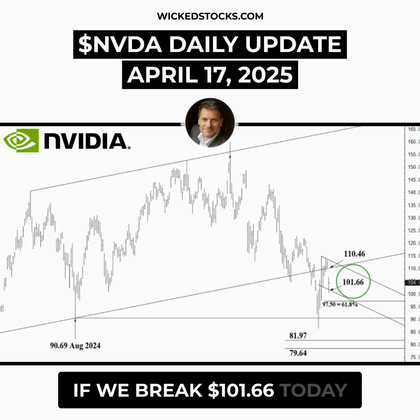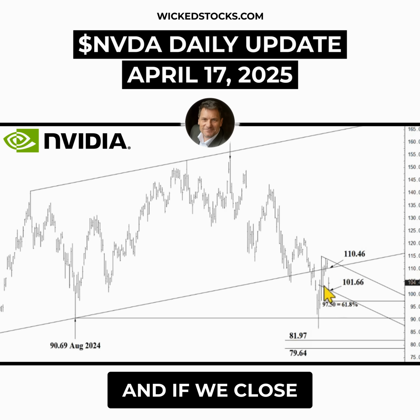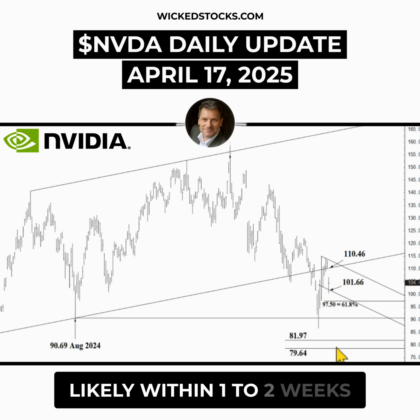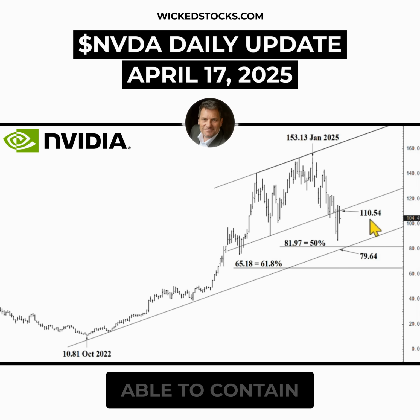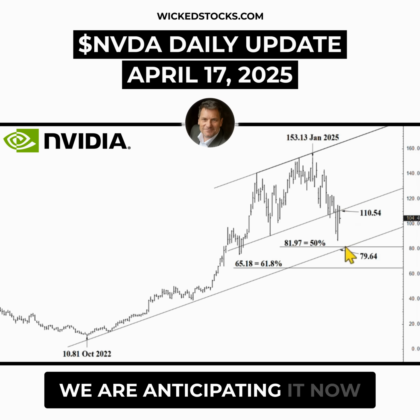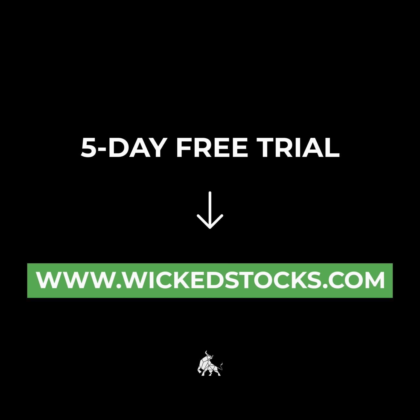If we break 101.66 today, 97.50 in reach intraday. And if we close below 101.66 today, this targeted 79.64 likely within 1 to 2 weeks. It's preceded by 81.97, but it really is 79.64, 2-year channel bottom, able to contain selling through the second quarter and possibly even through the rest of the year. And yes, we are anticipating it now over the next 2 to 3 to 5 weeks below 110.54 on that weekly chart.